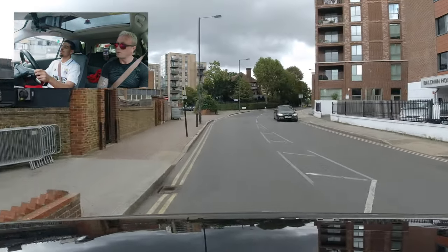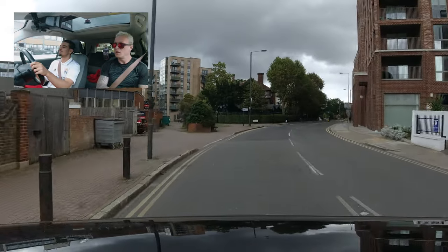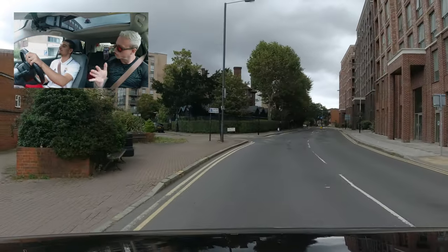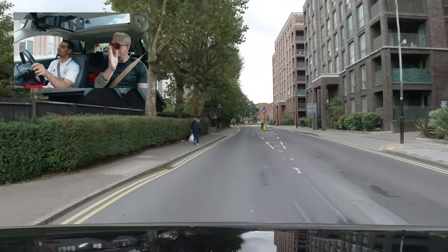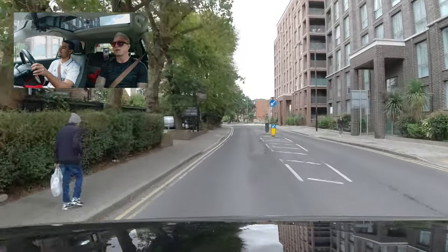Following the road, you saw the road markings. Seemed like a little bit of confusion. Turn around when possible, then take the second left. So we're just going to continue to follow the road, ignore the sat nav.